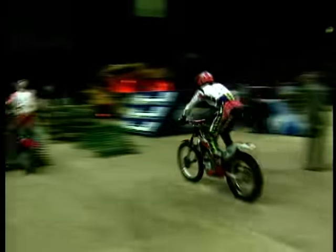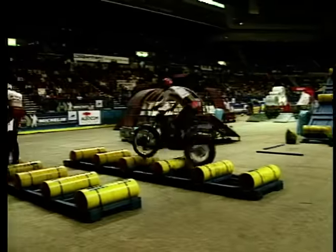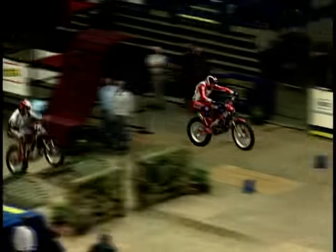And so it was Dougie Lampkin against Marc Colomé for the final two races of the evening. The point situation meant Dougie Lampkin would have to fall off his bike in order not to win. And let's be honest, there's not much chance of that.